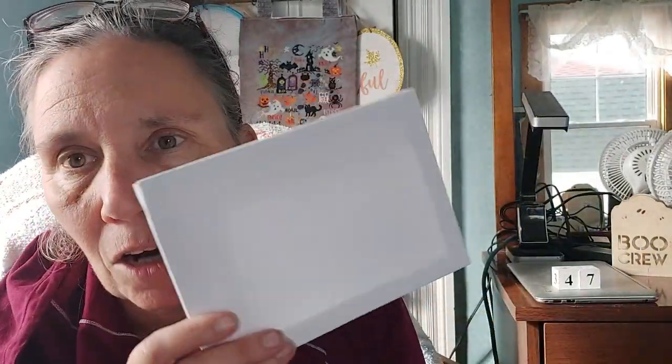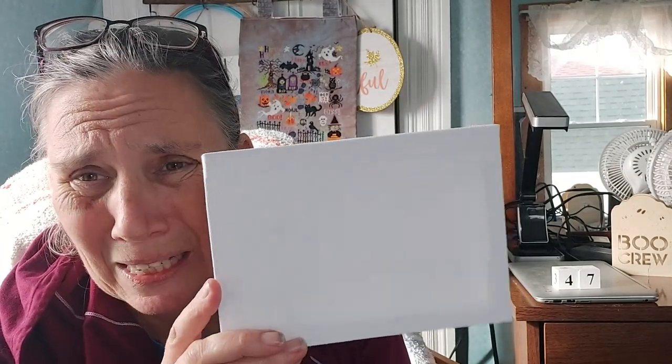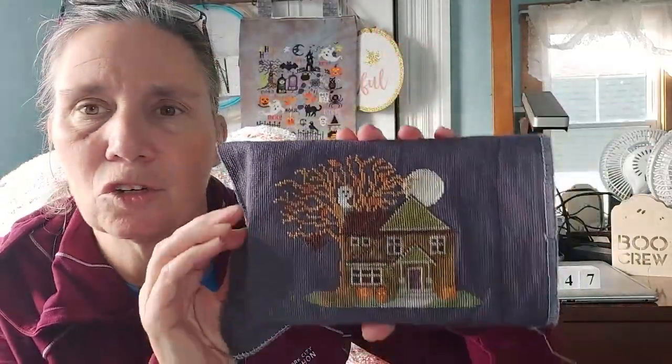I bought this at the dollar store, and I'm going to try to do some finishing with this. It's just one of these canvases. They're quite cheap. This I think was $1.10. And I'm either going to glue it on, I think I'm going to glue it on, or I was going to tack it on. So I've done that with another one. It's not quite finished yet. I'll show you next time.